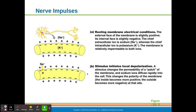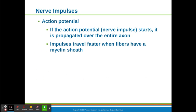Now, in terms of local, I want you guys to imagine for a second that we're talking just right here. That's it, just to the left of where the cursor is. All this over here, we're not going to work on it right now. Okay, so the stimulus changes the permeability of a patch or this small part of the membrane. So sodium will move into the cell, and it's going to cause a very rapid change at that point. So it's going to become more negative outside the cell. And at that point, the action potential begins.